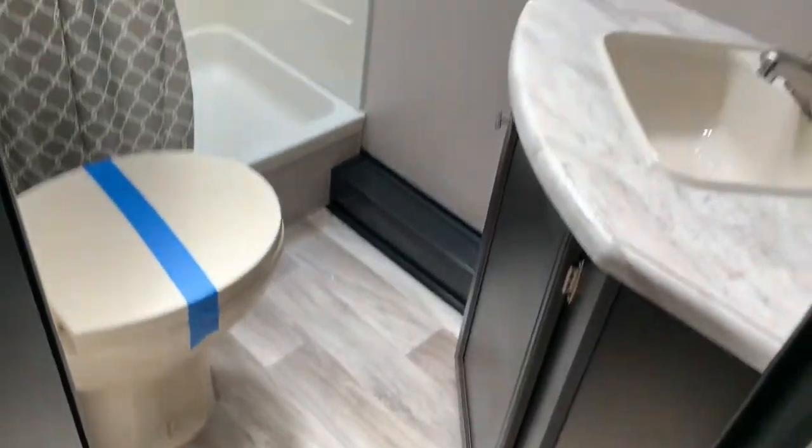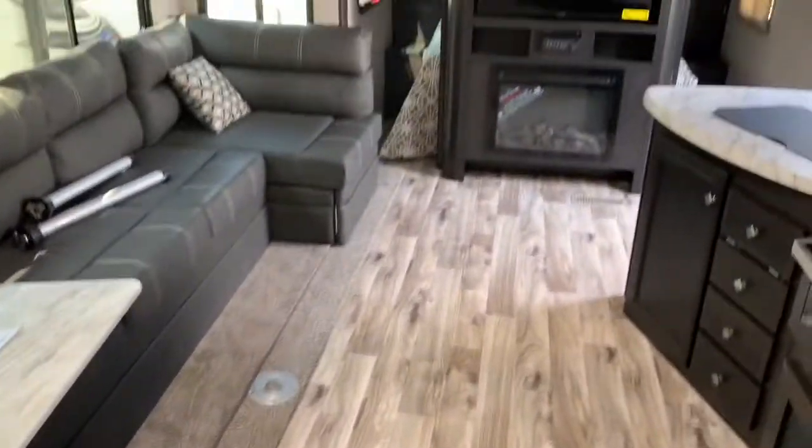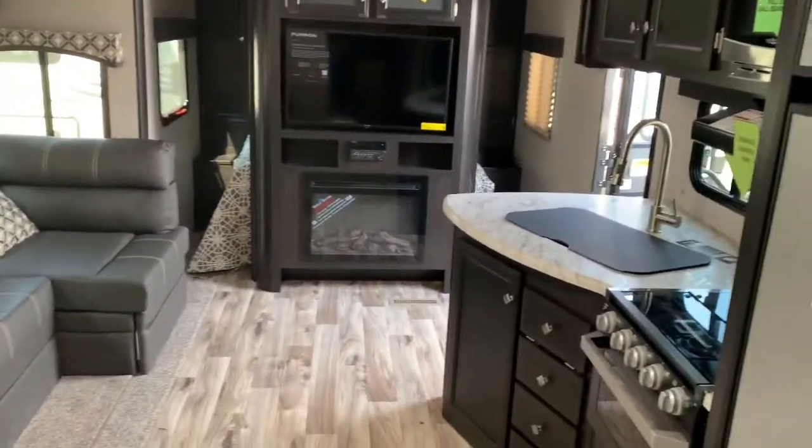Double bunk beds with windows and USB ports and plugs for the kids. There's even storage underneath the bunk beds. If you take a look at the bathroom, it's got a regular walk-in shower. And then there you can see the dinette sitting on the sofa, but you can pull it out.